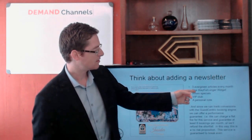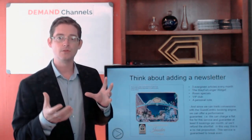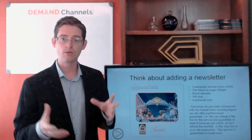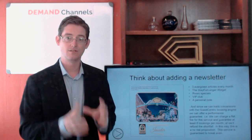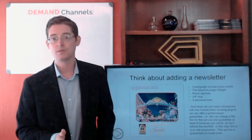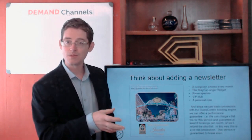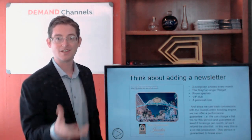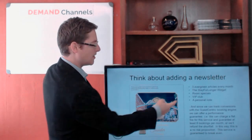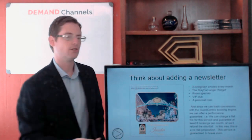I also have a Stay for Longer widget. This is something that allows people to explore. It has all the local tour and attraction information all consolidated in one spot. Lots of rich media, lots of pictures, times, and the right links for different stores and different museums, etc. Then also have room specials, the VIP club, and a personal note.